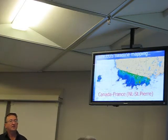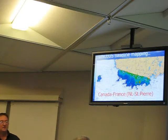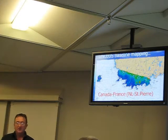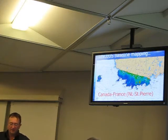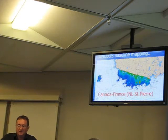From the LiDAR, you get X, Y, and Z bathy. You get the reflectance. They also fly a vertical digital camera, and they take vertical photographs at a rate of 1 per second, 1 hertz. So you get high resolution imagery also, from which you can make an auto-rectified mosaic and so on.